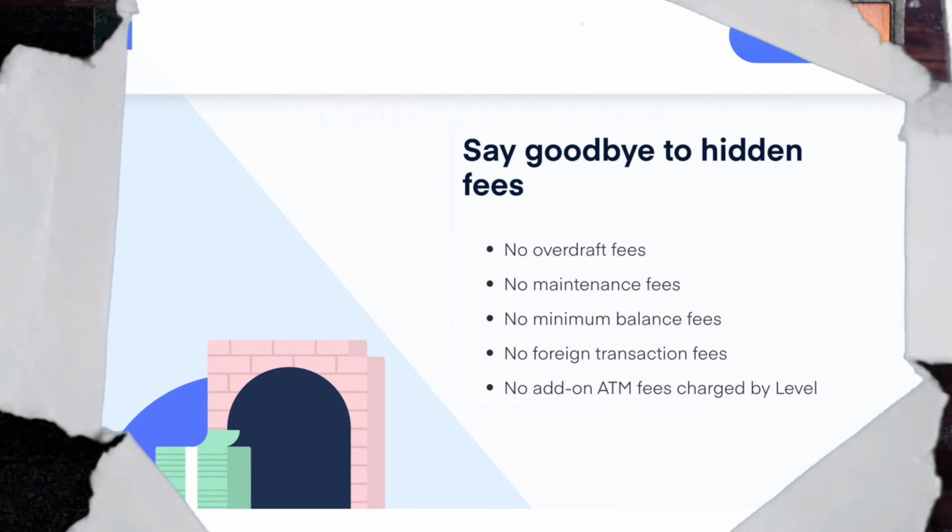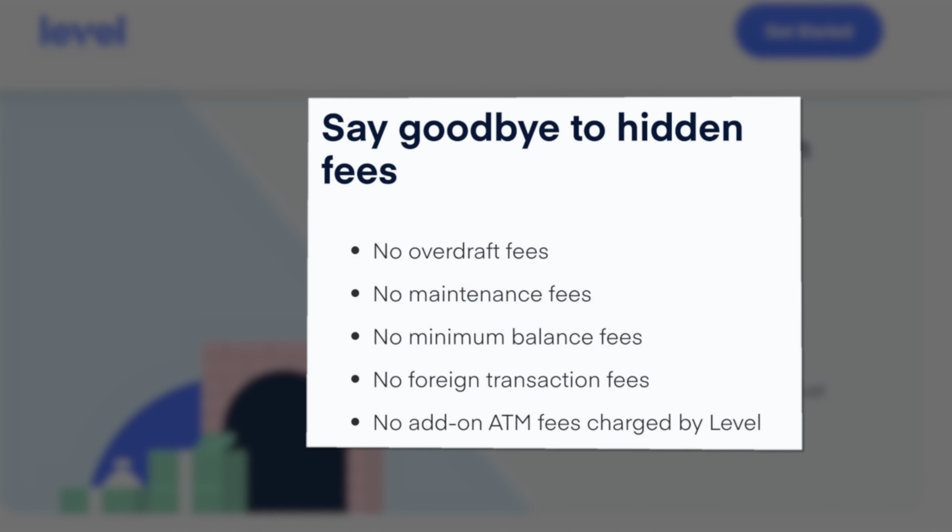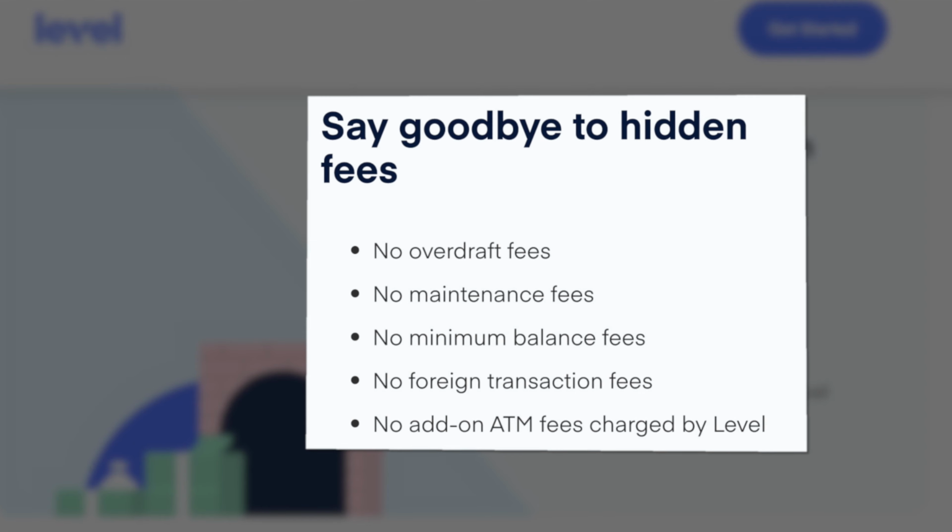So right off the bat, you have that somewhat expected no fee structure, which means no overdraft fees, no maintenance fees, no minimum balance fees, no foreign transaction fees, and of course free access to their network of ATMs. And their website claims that they have over 2.3 million ATMs, which puts the competitors to shame, and we'll talk a little bit more about how they're able to accomplish that in a minute.